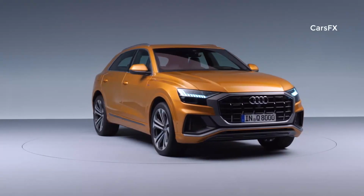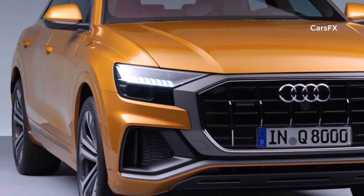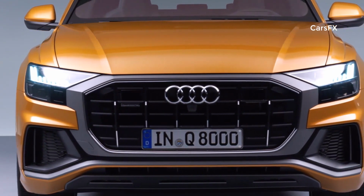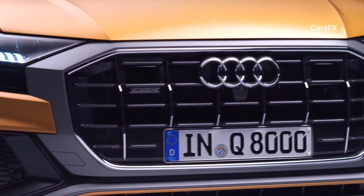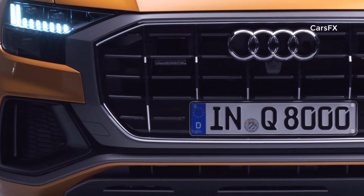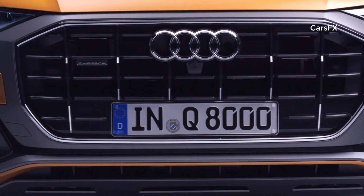I think the first eye-catching element is the new grille architecture. If you look at the front of the car, it's the single frame, the new architecture, which is coming up in an octagon shape. This octagon shape will be the next grille silhouette for the whole range of upcoming Audi Q models.